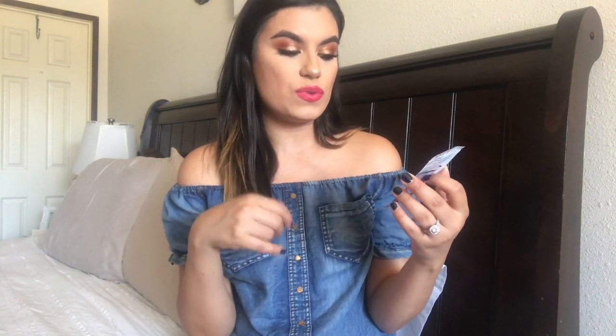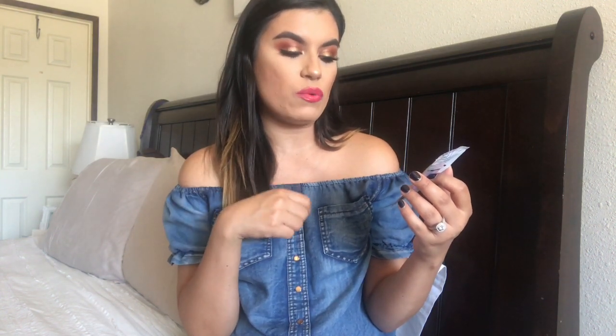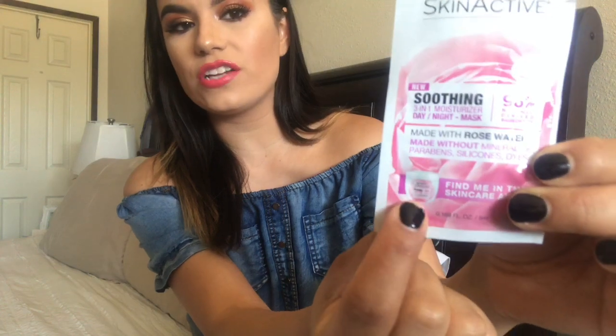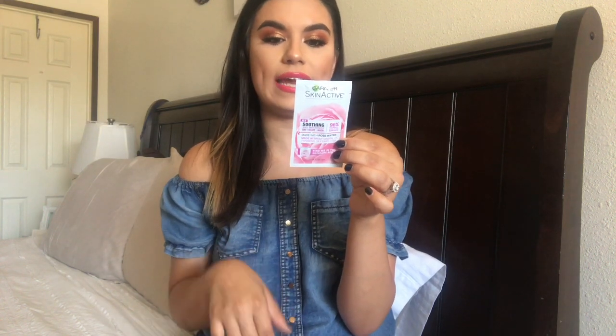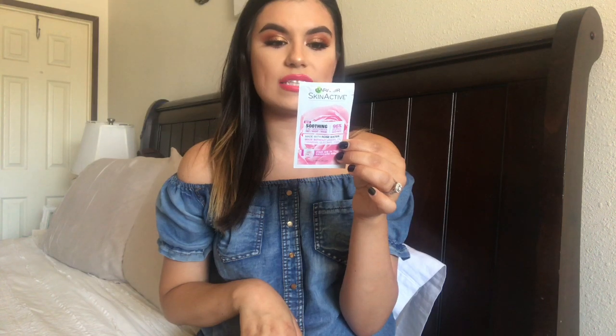So the first one is this Garnier Skin Active Soothing 3-in-1 Moisturizer Day and Night Mask, and it says it's made with rose water, made without mineral oil, parabens, silicones, and dyes. This is what it looks like, and that's what the original packaging is supposed to look like. It is a mask for the daytime. It says here that it soothes and hydrates your skin daily, and then for the night it nourishes and nurtures skin night after night. You leave it on for 10 minutes and it intensely nourishes and reduces skin tightness. That's what the mask does.